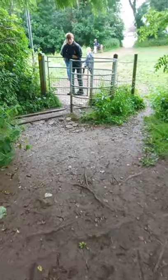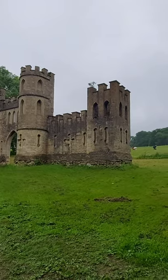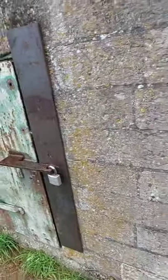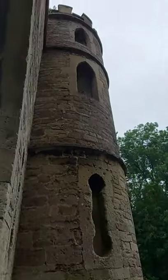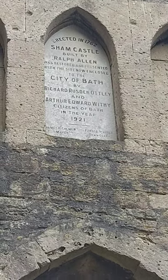Hey. We're at the castle. I'm going to go through the gate to get to the castle. That is the castle. Yeah. Okay. Can you get anything out? Stay out of the... Thank you.